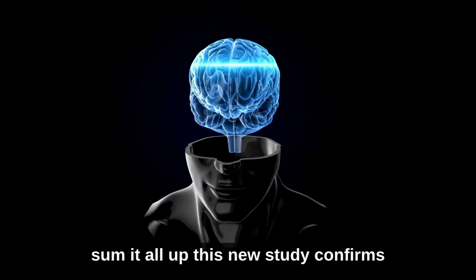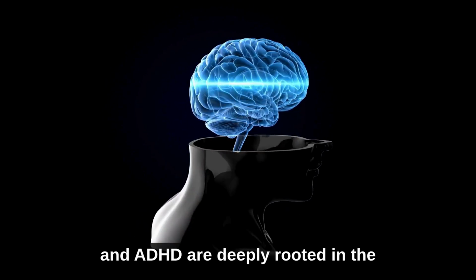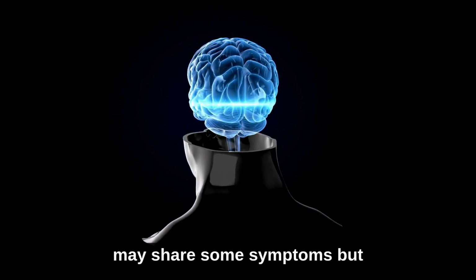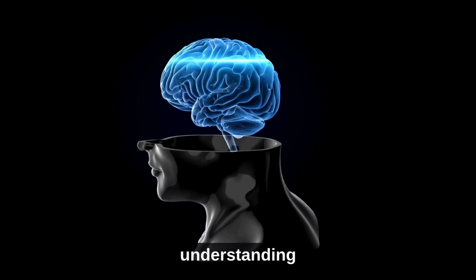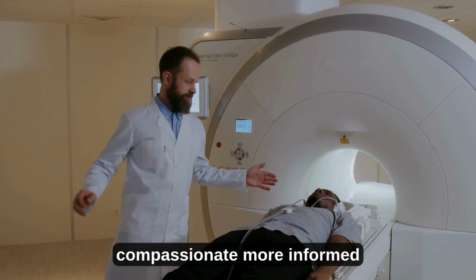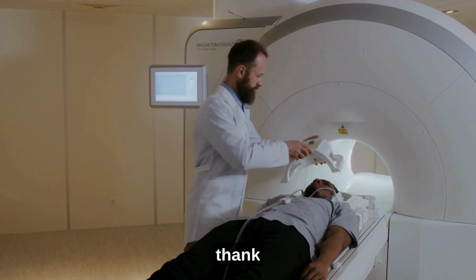To sum it all up, this new study confirms what many have long suspected. Autism and ADHD are deeply rooted in the brain, but in different ways. They may share some symptoms, but they are not the same condition. Understanding how they light up the brain differently can help us build a world that is more compassionate, more informed, and more effective at supporting people with neurodivergent minds.